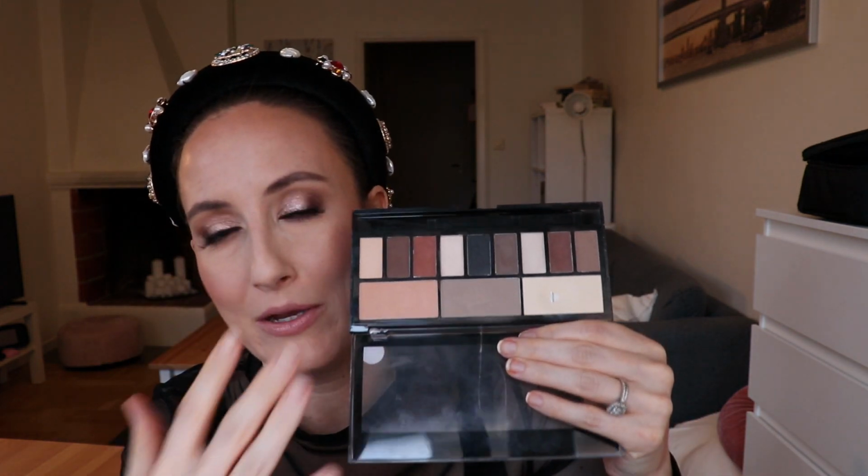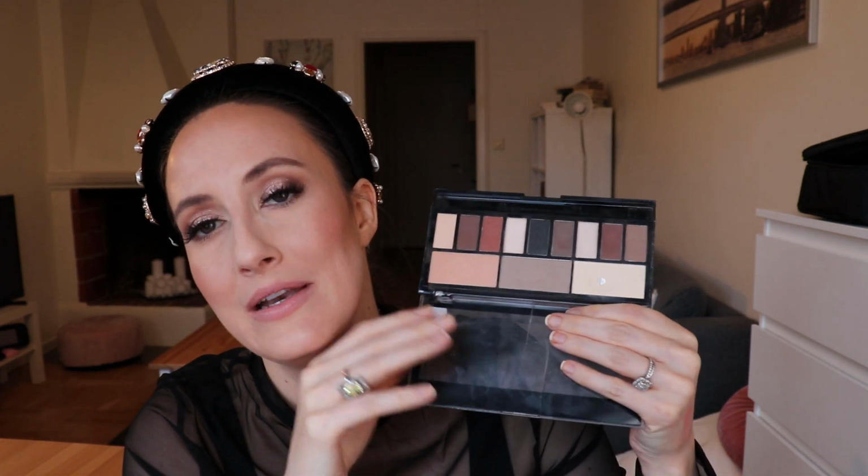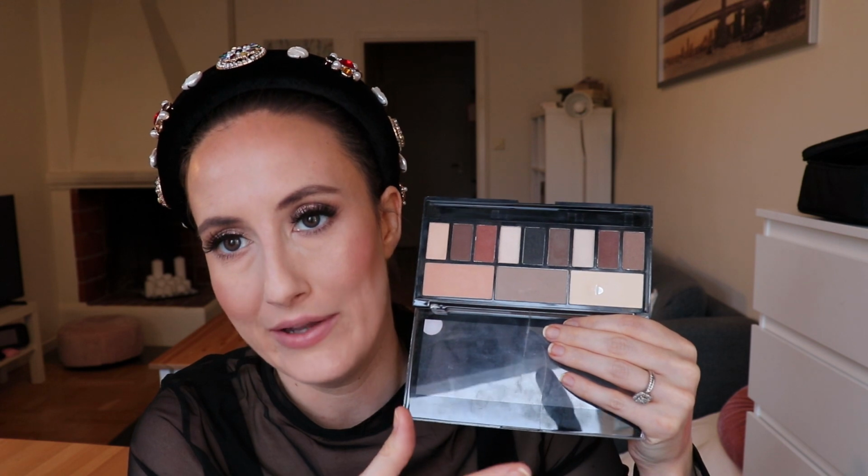So this one is coming in a little bit higher because it is an all matte palette. And again, I don't mind the mattes in this Makeup Revolution formula world, but it's also a very boring palette. It is duping the Kat Von D Shade and Light palette.